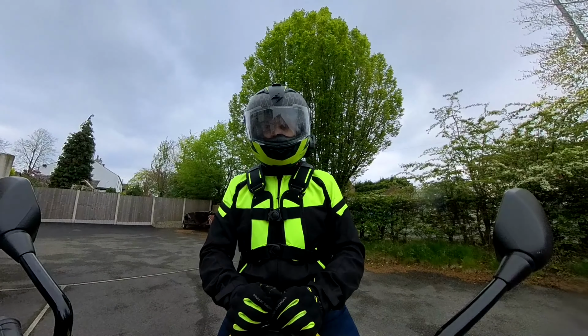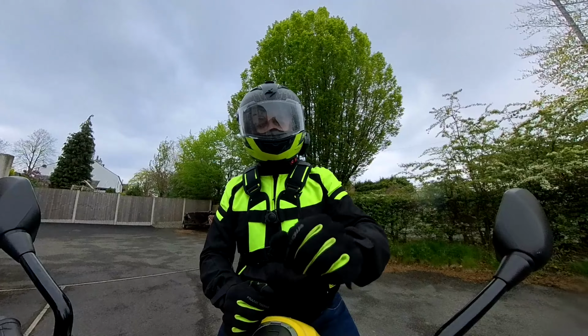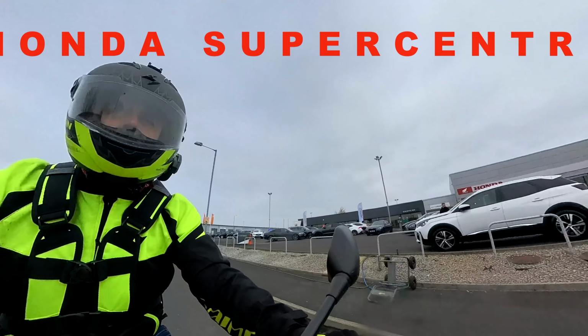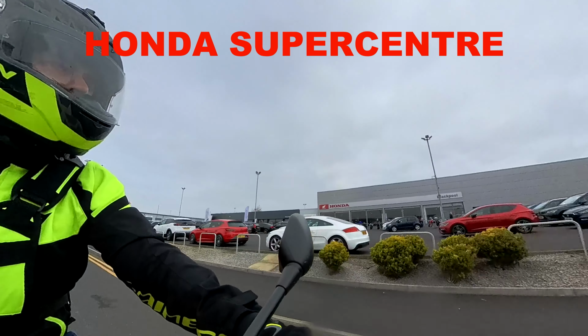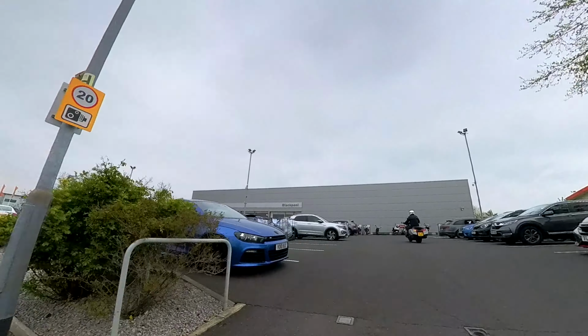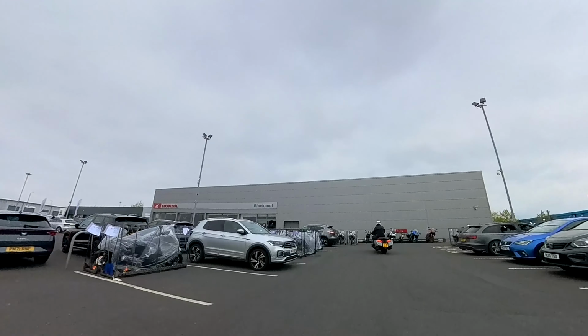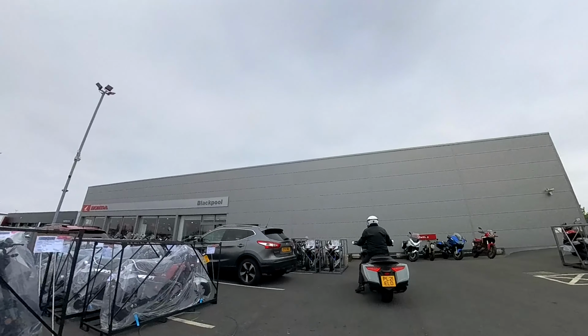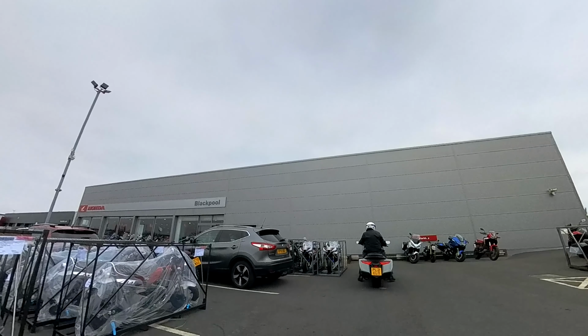I'm going to head off with Gareth now, we're going to head over to Honda Blackpool. So after about an hour's ride we arrived here in Blackpool. We're actually due to meet another friend of ours, Alex, who's coming up on his bike today. If you look over to the left, you'll notice it was bike delivery day, so new bikes there. No doubt we're going to go and have a look at that a little bit later on.